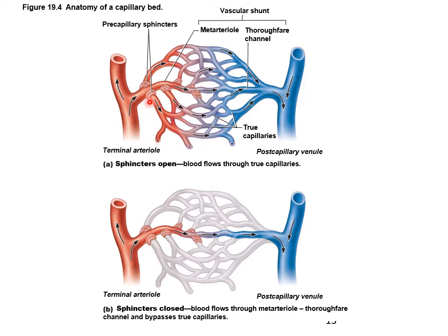But in conditions where, say, you're cold and your fingers are exposed and the temperature drops, to protect the internal organs, these precapillary sphincters will close off and maintain the heat for the internal organs and bypass the circulation to the extremities. And in many cases, if you're not really protected and your fingers aren't covered, you're not wearing gloves, then you can get frostbite.